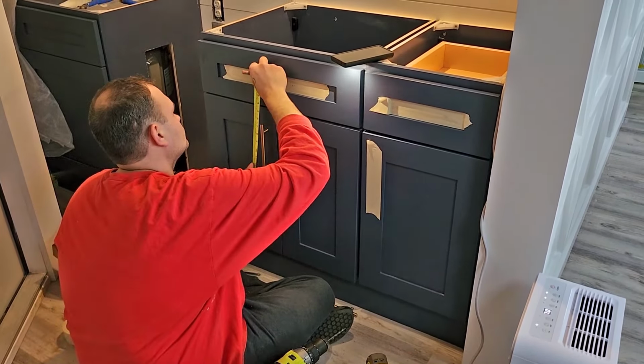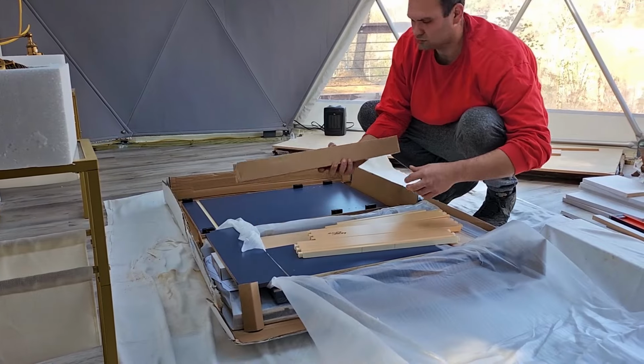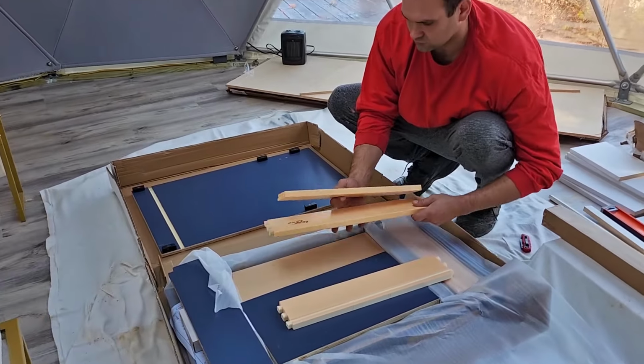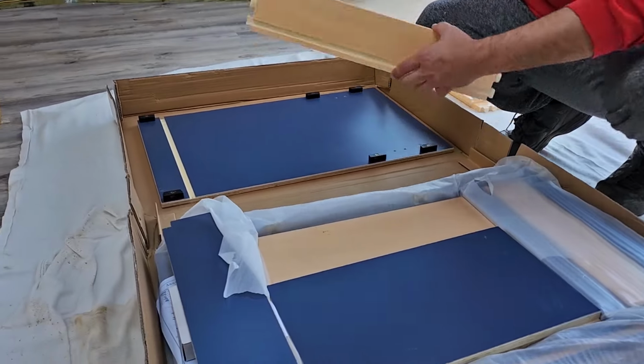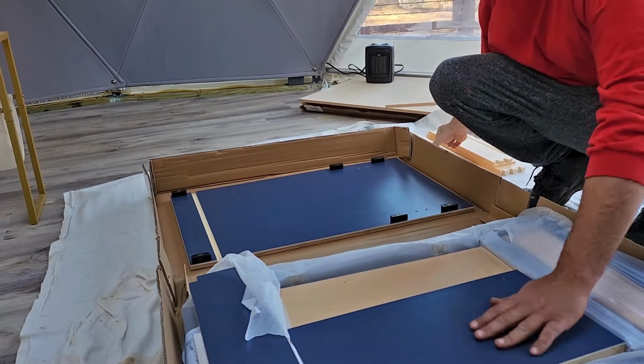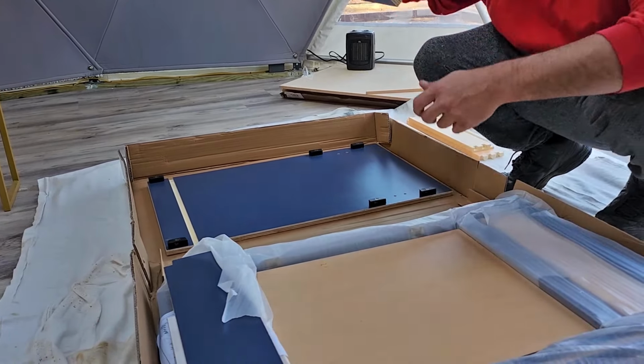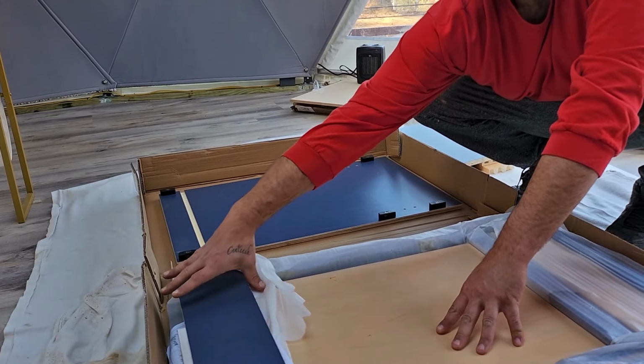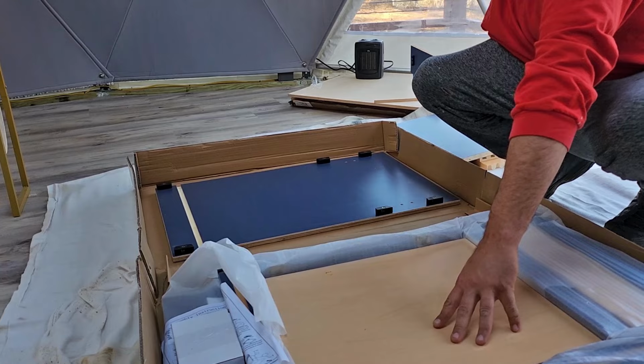All right, today guys, we are going to be doing the cabinets. We are finally unboxing our cabinets, and I've been looking forward to this day. Ever since we picked these things up, I've been wanting you guys to see the beautiful color that is on these. It's very much so blue, but it does have some gray undertones, so it's kind of a cool tone gray, grayish blue, and I just love this thing.